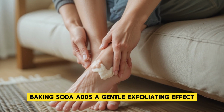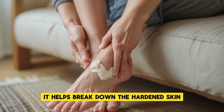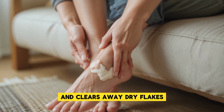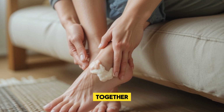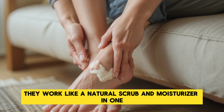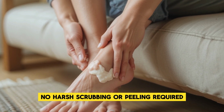Baking soda adds a gentle exfoliating effect. It helps break down the hardened skin and clears away dry flakes, making it easier for the castor oil to do its job. Together, they work like a natural scrub and moisturizer in one, no harsh scrubbing or peeling required.